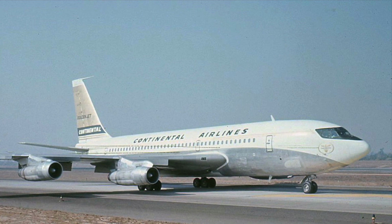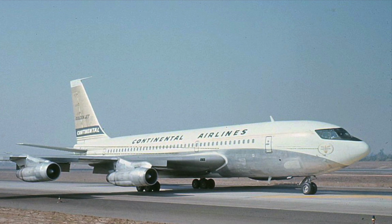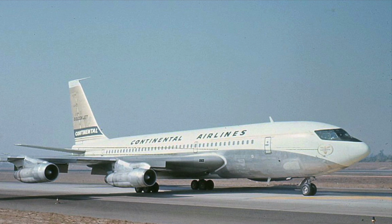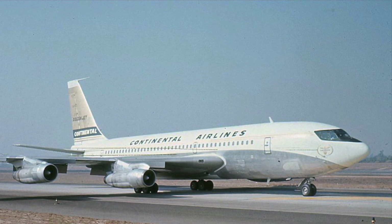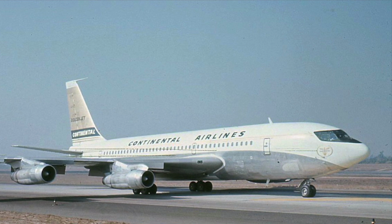Continental's Boeing 720-024B aircraft were actually quite rare. I mean, the entire 720 production was a very limited affair, with only 89 examples being produced starting in 1961.